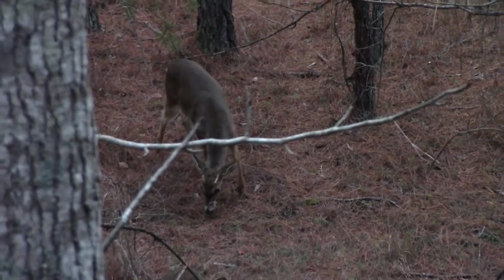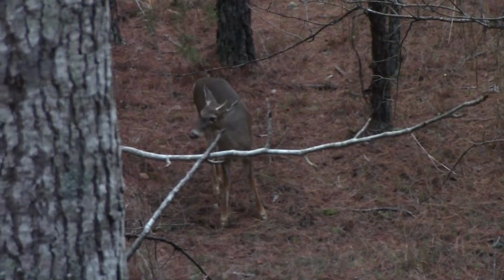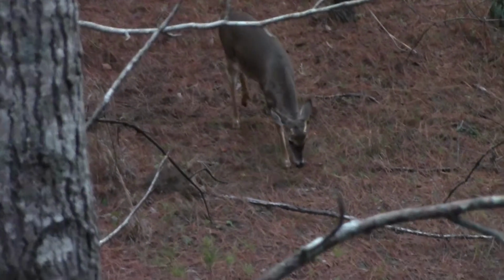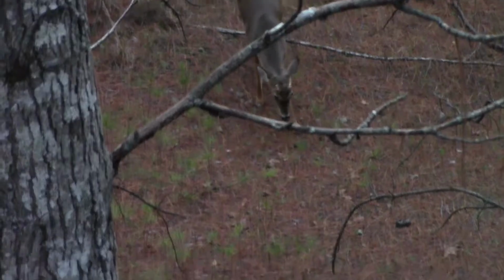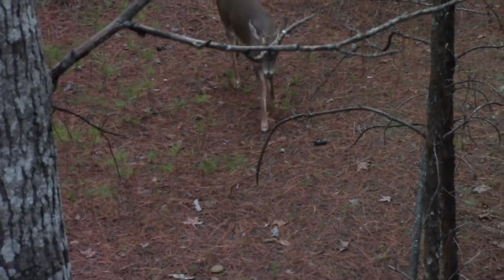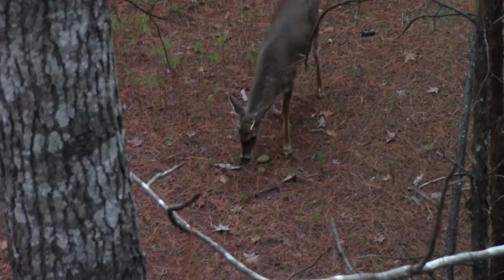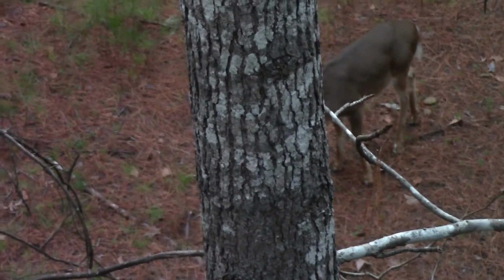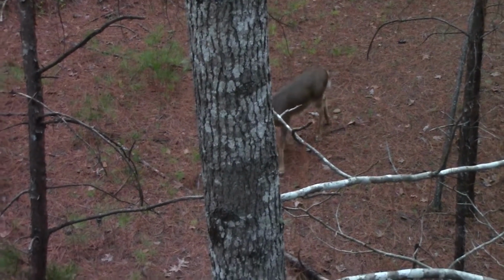If I ever get to the point where I just don't enjoy watching deer, just being out in the woods, living life is what I call it. I don't care if they're small, big, medium, doe or buck. I still get excitement, especially when they come in here and they don't have a clue I'm in the world, and they're just doing their thing by nature.